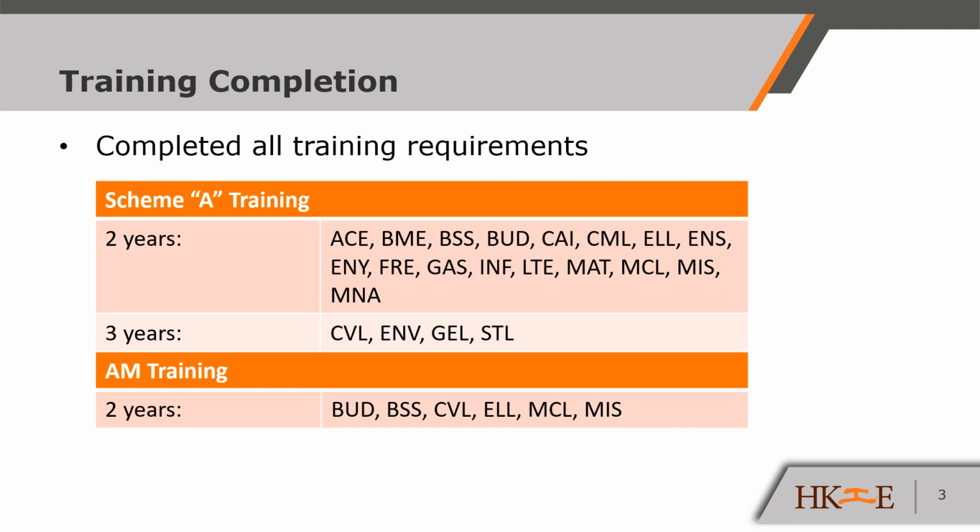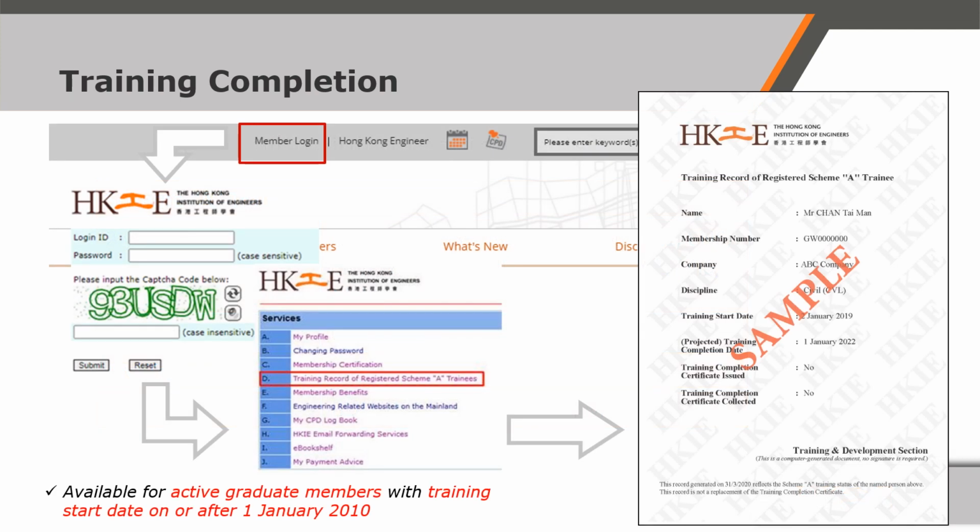Unless the trainee has applied for exemption, extension, or suspension which will affect the training completion date, the training completion date would be the date that is 2 or 3 years after the training start date. Registered trainees may check their projected training completion date in their training record under the Members Login area in the HKIE website.